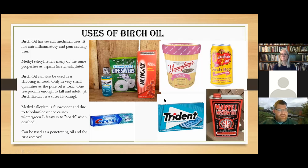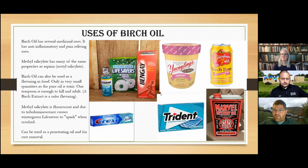And again, just today, focusing more on the medical use, but one interesting thing going back to the wintergreens is that methyl salicylate is fluorescent, and due to triboluminescence, it's what causes those wintergreen Lifesavers to spark. If you crunch them in the dark, if you ever notice that phenomenon where the Lifesavers spark when you crush them, that's due to the properties that you can find in birch oil.